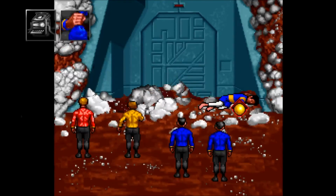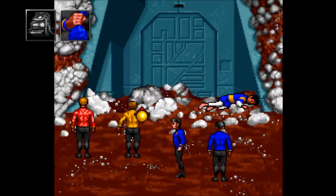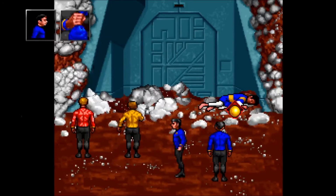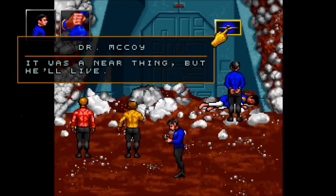So let's tricorder him. I think Dr. McCoy would be better suited to deal with this. Okay. Nothing to report. McCoy, get to it. Is he dead? It was a near thing, but he'll live. Oh, he's still alive.